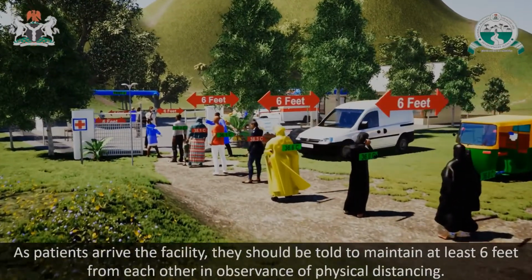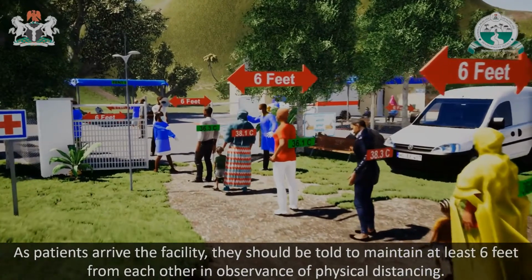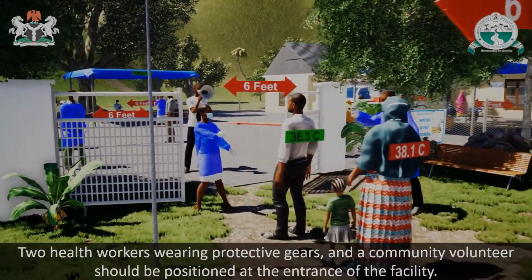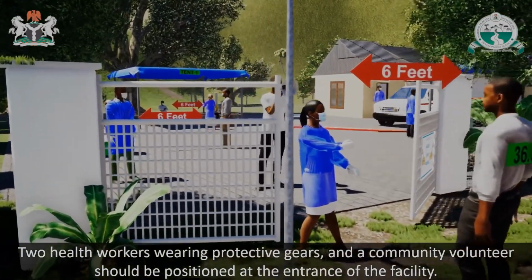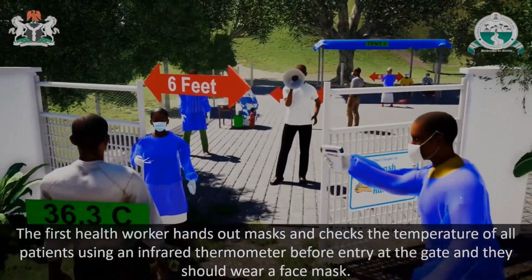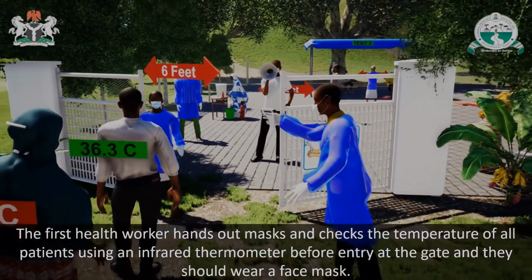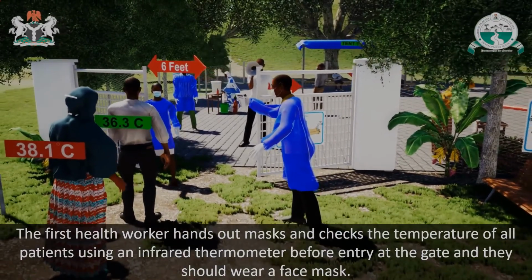As patients arrive at the facility, they should be told to maintain at least 6 feet from each other in observance of physical distancing. Two health workers wearing protective gear and a community volunteer should be positioned at the entrance of the facility. The first health worker hands out masks and checks the temperature of all patients using an infrared thermometer before entry at the gate, and they should wear a face mask.